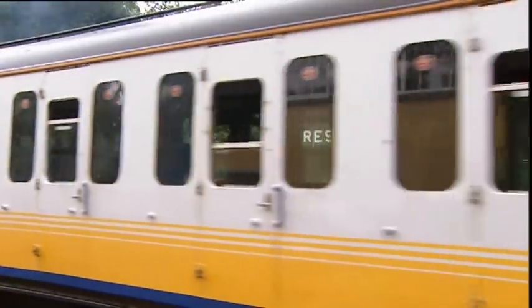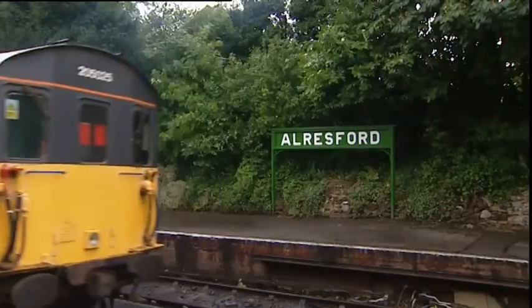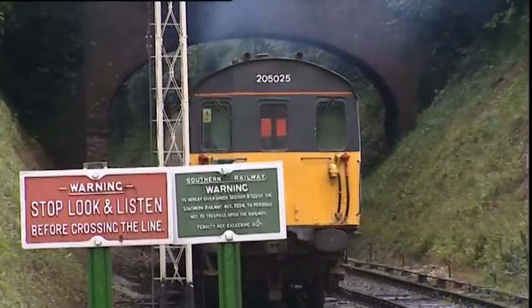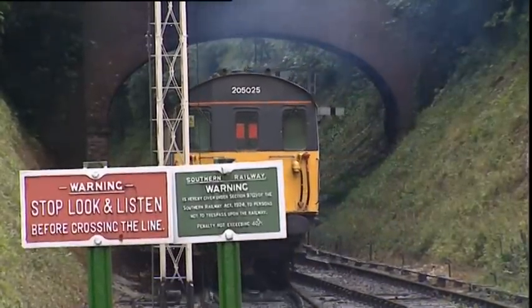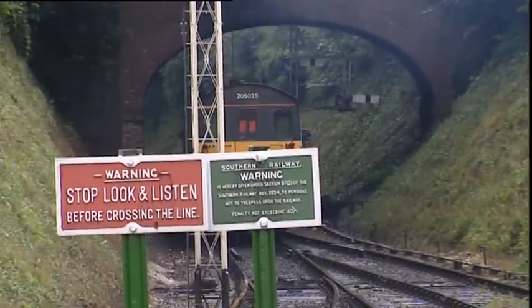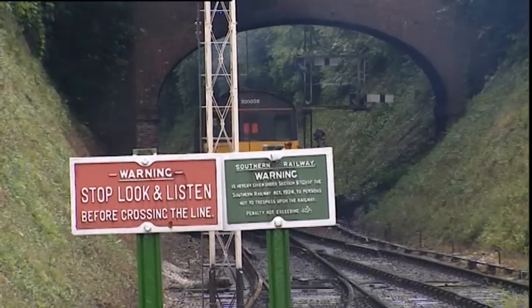Some people assume that the Thumpers are dual power like the Class 73. Not so. They were designed specifically for the non-electrified lines. Mid Hants Railway is only one of the lucky recipients of a Thumper. New homes are being found all over Britain at heritage railways. We'll keep an eye on where they go.